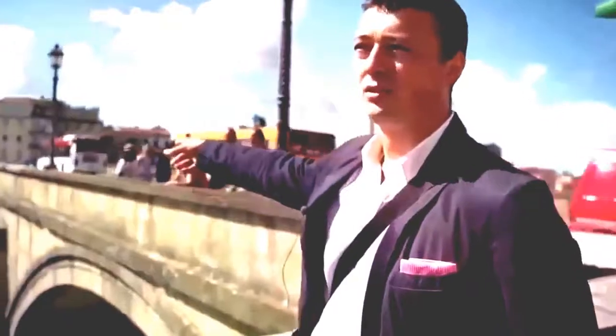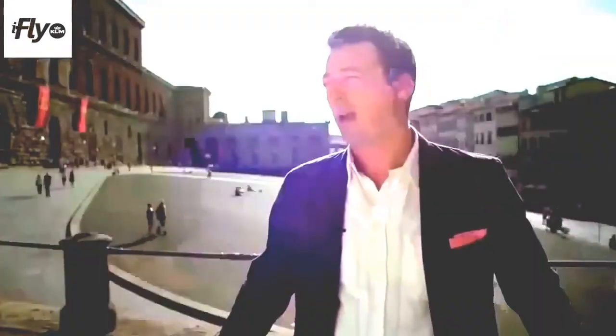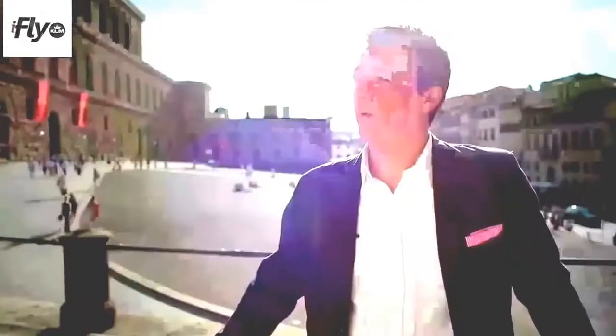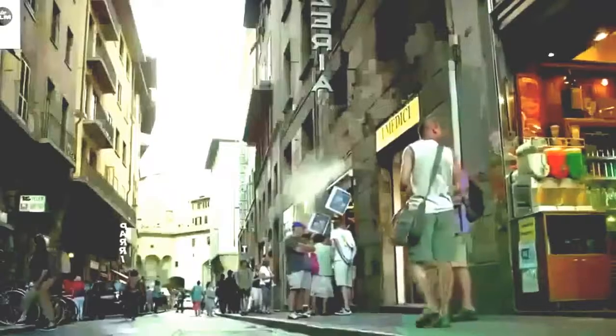That's the bridge that brings us to the Oltrarno. This is Piazza Pitti, and this is the Pitti Palace. This neighborhood is the Oltrarno. It's very peaceful and relaxed. On the contrary, the right bank of the Arno has a lot of big chains and is more touristic. Here there are fewer people, more relaxed, slow motion, let me say.